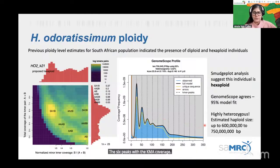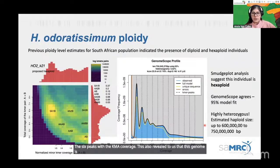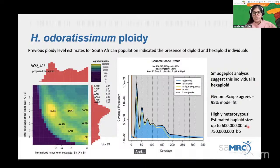This also revealed to us that this genome is highly heterozygous, so about 5% heterozygosity, which is quite high. I think anything above 1% would be considered slightly more complex than normal. And yeah, it's a quite large genome size, with up to 750 megabases per haploid size.